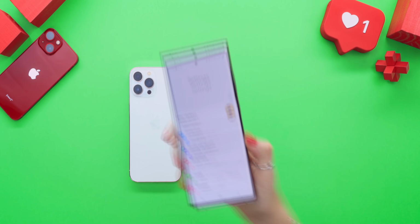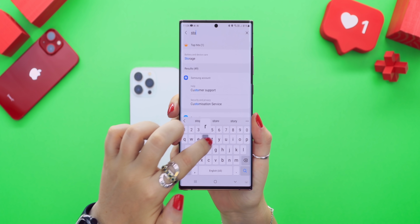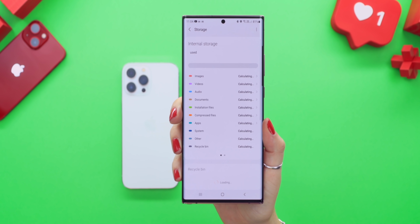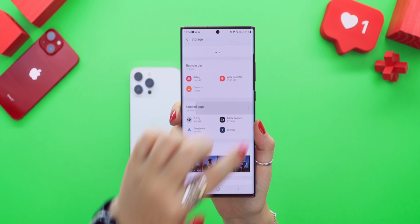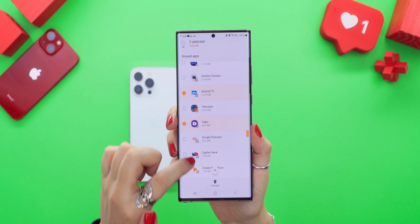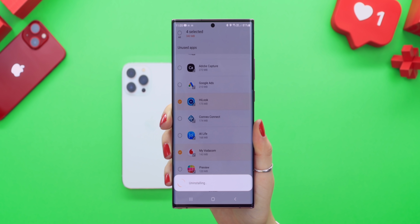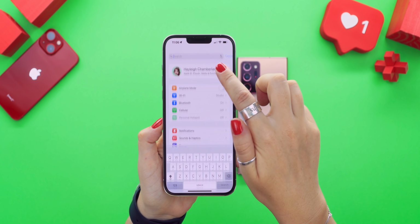Now let's talk about unused apps, because those are secretly taking up a bunch of space on your phone. Within settings on Android, if you search for storage, tap on the first option that appears, and if you scroll down a bit, you will see a whole list of all the apps that are unused on your phone. So these are apps that are installed on your phone but barely get used by you. From here you can select a whole bunch and uninstall them in one go, and like that you have freed up so much space. The same goes for iPhone.